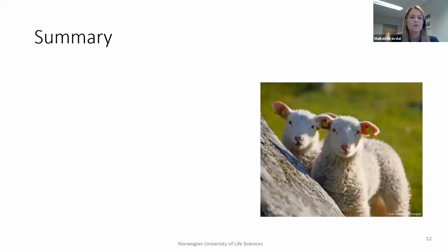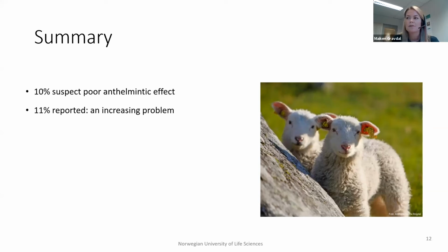So a short summary in the end. 10% of the farmers suspected poor anthelmintic effect, and 11% reported that parasites are an increasing problem in their flock. And almost 65% of the respondents were positive to participate in further investigations.